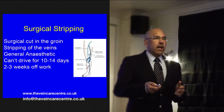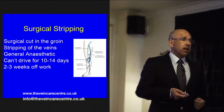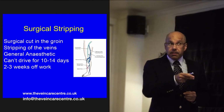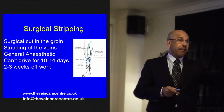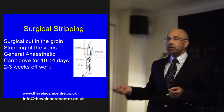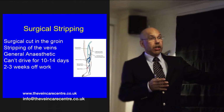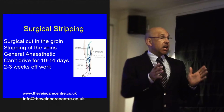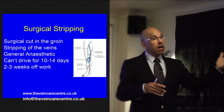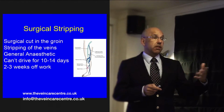Surgical stripping. Well, some of you might have had this operation. Until recently, it was the commonest way of treating veins. I think it is still performed in the NHS, though NICE, that body I told you that says everyone who has symptoms should be referred, NICE has also said that surgical stripping is out now. Surgical stripping, which was invented about 200 years ago, in 2013, NICE said that's the end of surgical stripping. It should be third choice after endovenous thermal treatments, which I'll talk about in a moment, and injection treatments, sclerotherapy.